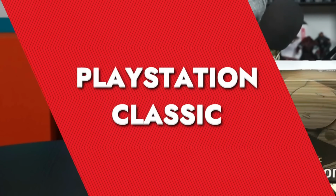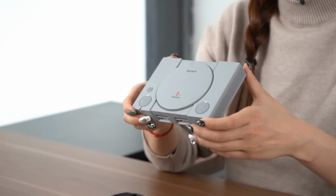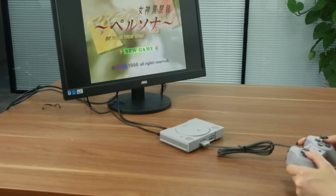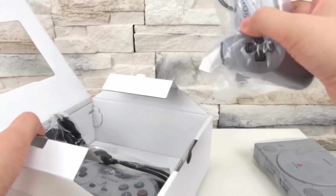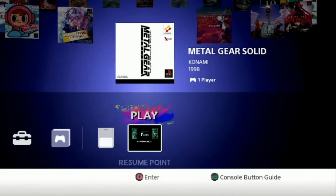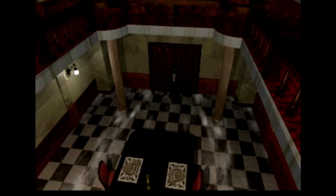PlayStation Classic. This little guy is Sony's nostalgic nod to its groundbreaking original PlayStation, but does it hit all the right notes? Well, it's a mixed bag. First off, the PlayStation Classic is a charming miniaturization of the iconic console, complete with 2 controllers and 20 preloaded games. You get classics like Final Fantasy VII, Tekken 3, and Metal Gear Solid, which are sure to tug at the heartstrings of any 90s gamer.